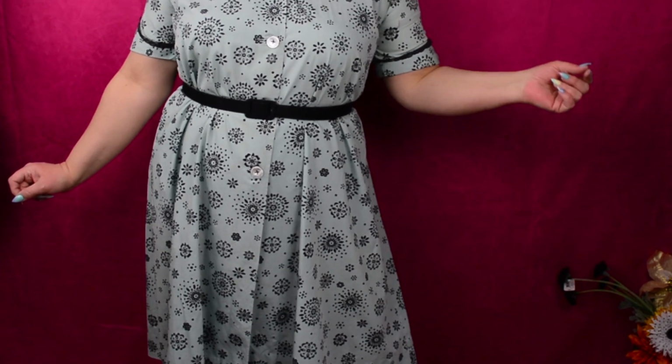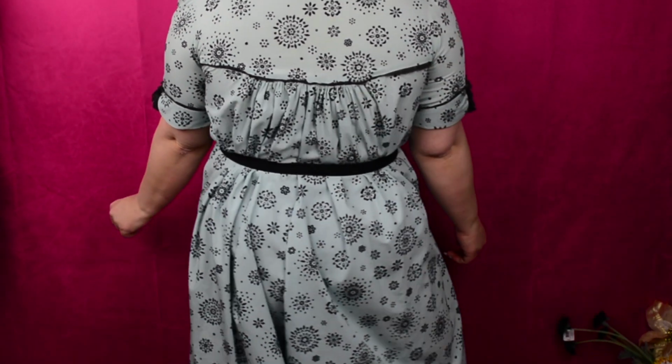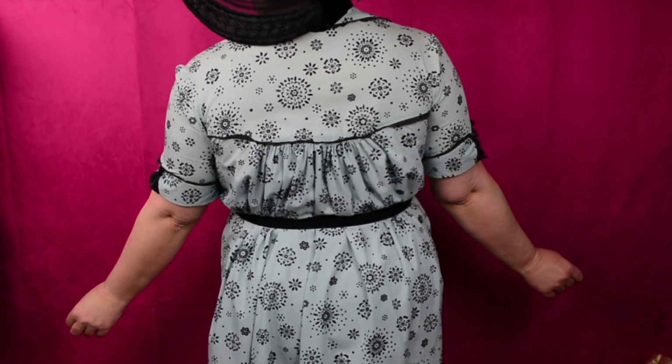This house coat that I was so excited to turn into a dress is the best example I can give on why shoulder measurements matter. Because let me tell you, the bust and the waist, no problem in this dress.